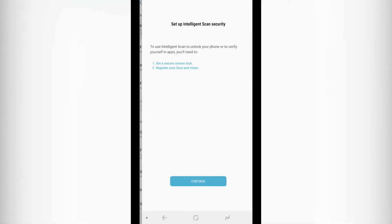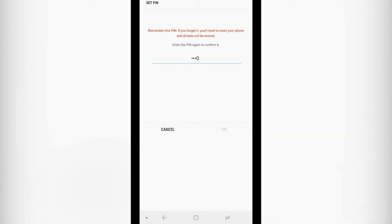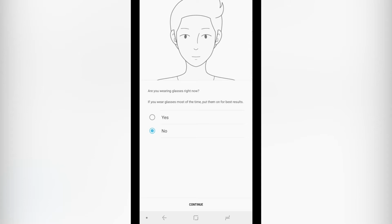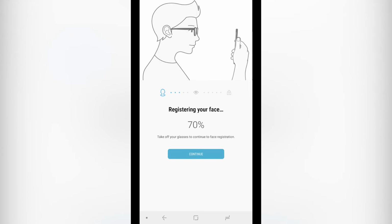For the biometrics unlock options, there is the fingerprint unlock, face or iris, or the new intelligent scan, which combines both face and iris scanner. You won't have to think about which option to choose to unlock, because now you're able to turn on both intelligent scan and fingerprint together. Basically, you get the best of both worlds. I still prefer the fingerprint scanner, which is now placed at a comfortable location. I use it all the time, it's amazing.